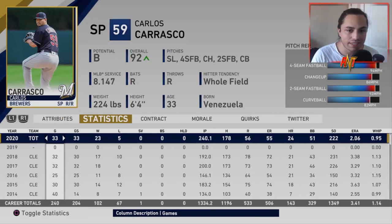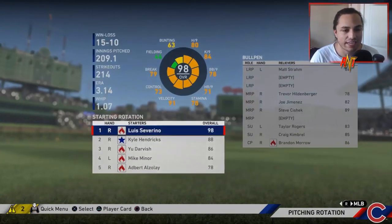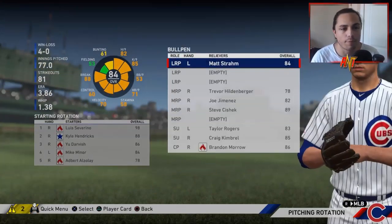Really? He was a player I actually considered trading for as part of the Lester deal. And I decided to get Mike Minor instead because it didn't take as much to trade for him. So let's look at our bullpen first.